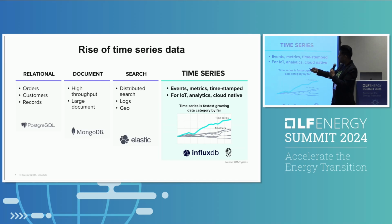Compared to other types of database, there is the relational database, which I'm sure you're familiar with. Traditional databases like Oracle or PostgreSQL, which I used to work with at a big company. There's document-type storage, also called NoSQL, like MongoDB. Databases optimized for search, like Elasticsearch. InfluxDB is optimized for time series.